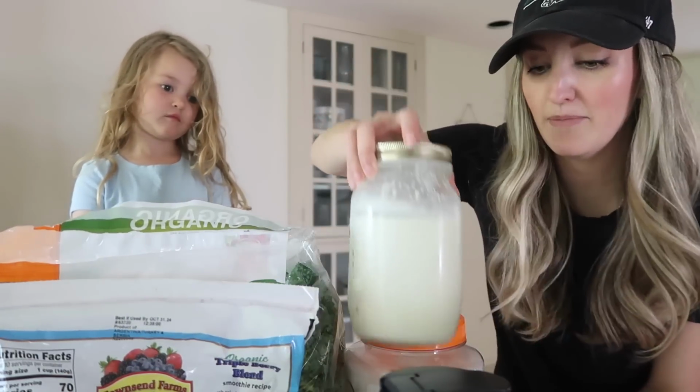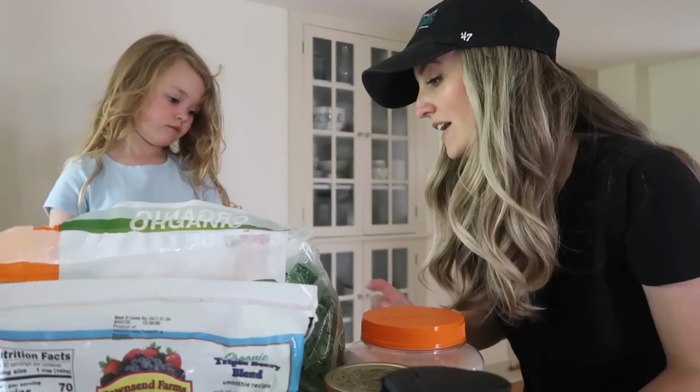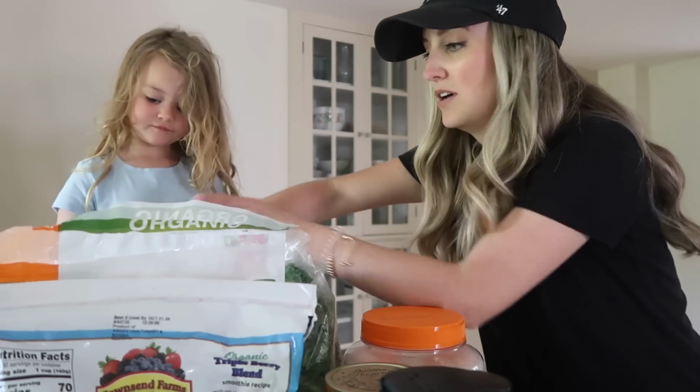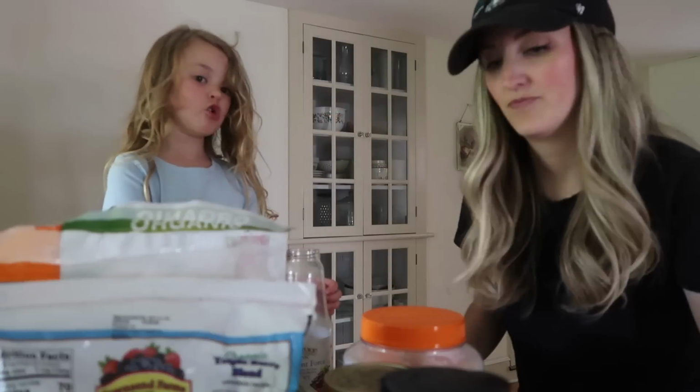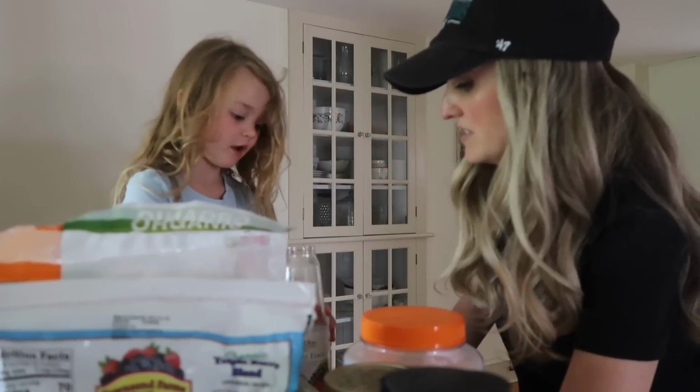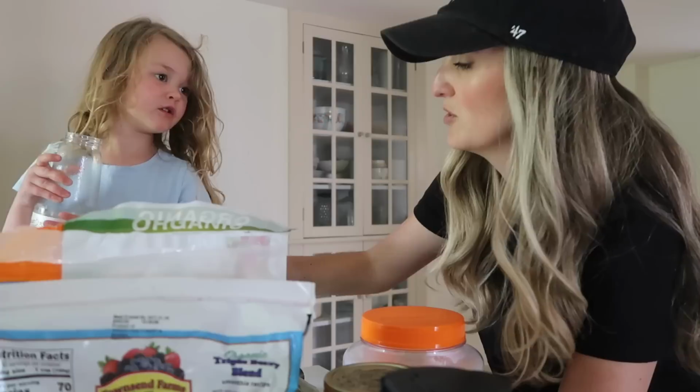Yogurt. I make this in my Instant Pot. It's very easy. Coconut oil, like she said. Kale, a little bit of juice. So we're gonna add our liquid first, right? Yeah, so that means juice. Can you pour it in? You can probably pour the rest in. It's pretty good, but I wanna have some juice to drink. Okay, you can leave one little sip.